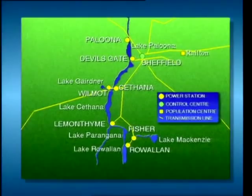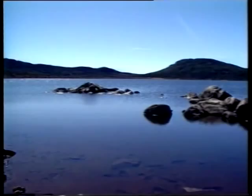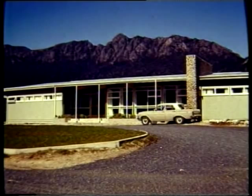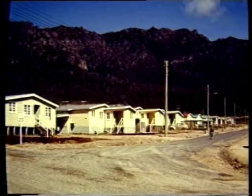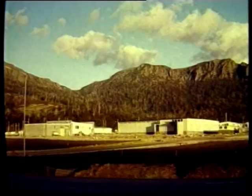From the rugged western highlands, two major rivers flow north towards Bass Strait. The gorges of the Mersey and the Forth were the scene for Tasmania's next power development, which was started in 1963 and completed 10 years later. For the first time, the designers had the benefit of full contour maps for the entire area of the scheme.